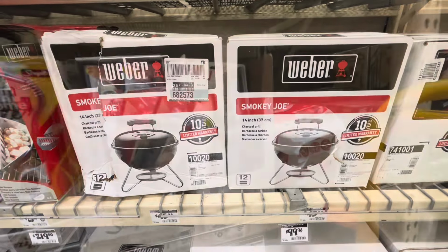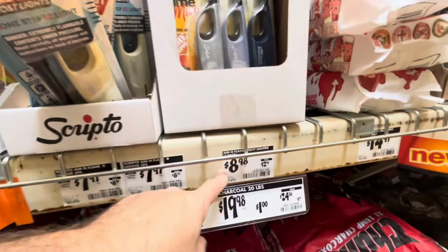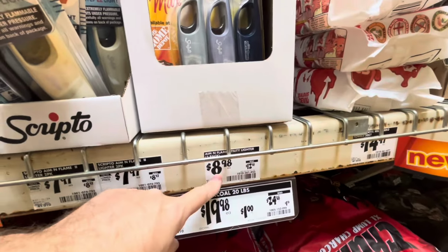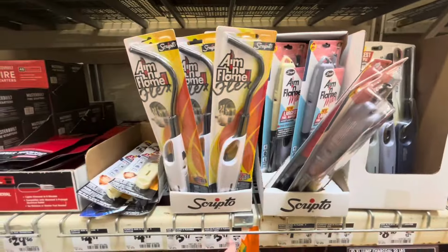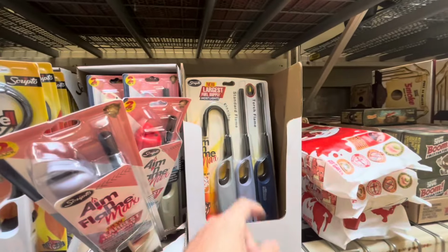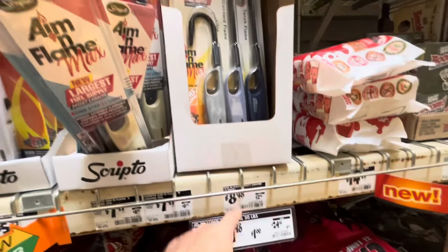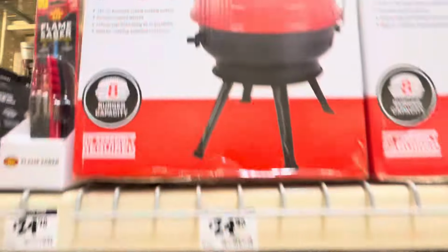Let's check out the cool grill. And while we have you, they've got these lighters on sale too here. Look at this. $13 down to $9 for three of these lighters. This one lighter is normally almost $7 down to $6, a couple other ones. So if you need to light your grill, why not grab the three lighters for $9 at $3 a piece? Why not?